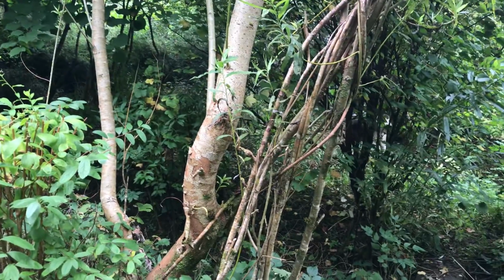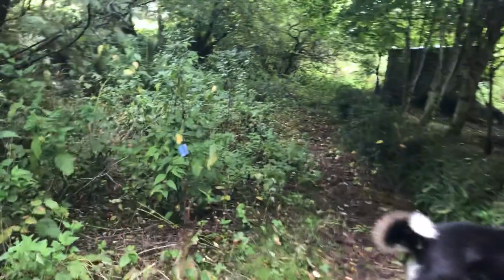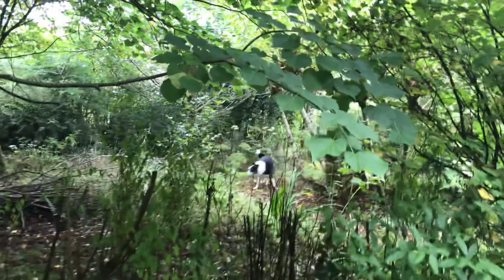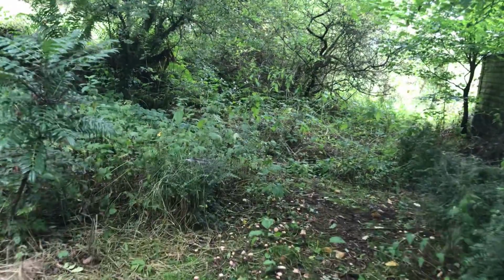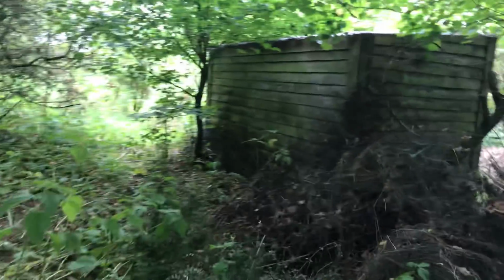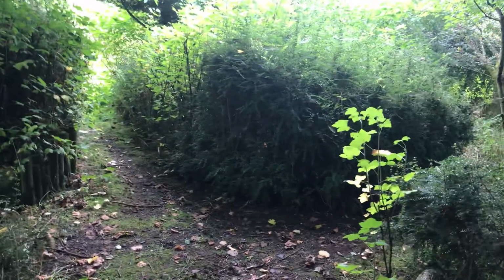He's showing off now, look. He's showing off. Oh, there he goes again. There he goes again. I could just spend the entire day just walking around the woodland gardens here. Just beautiful.